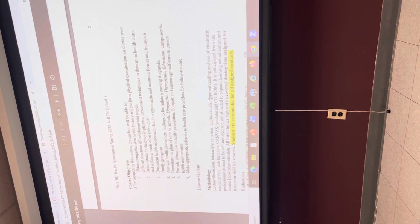In your references, every time you do any work that reflects APA formatting, you have to reference it, because then I know that you looked for it. Is that clear, guys? All right.